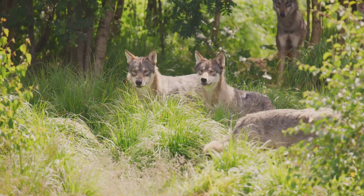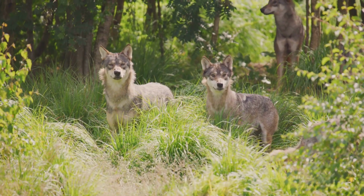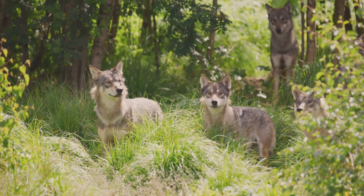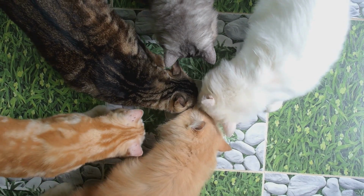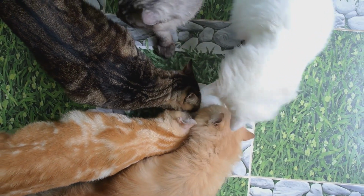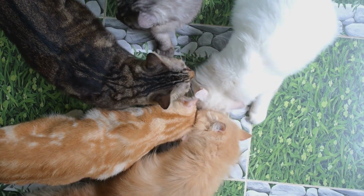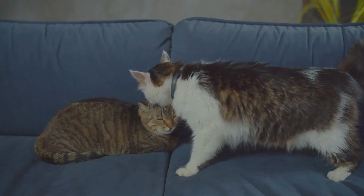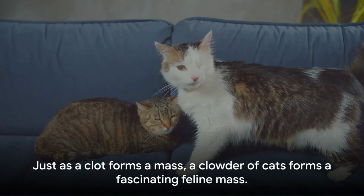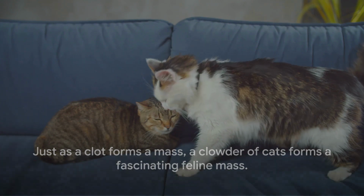You might be wondering why we need a special term for a group of cats. After all, we don't typically use unique words for groups of other animals, right? Well, actually we do. Dogs form packs, wolves also form packs, horses gather in herds, sheep flock together, birds form flocks, and fish swim in schools. Each of these terms captures something specific about the behavior or characteristics of the animal group. Similarly, clowder captures the distinctive way cats form groups. It's a testament to the unique social structure and behavior of cats, setting them apart from other animals. Just as a clot forms a mass, a clowder of cats forms a fascinating feline mass.